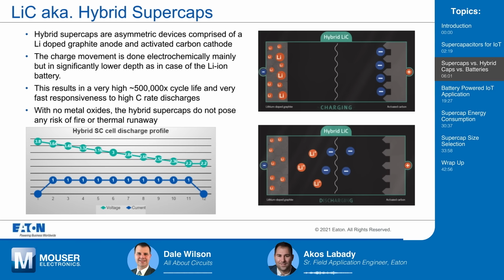In terms of the discharge curve characteristic, it's quite similar to the supercapacitor. The voltage drops, but not as significantly as it would for a standard supercapacitor. So these hybrid capacitors can fit most circuits without any converters. And in terms of cycle life, this results in an incredible 500,000 cycles. That's even hard to imagine, but the trick is the following.